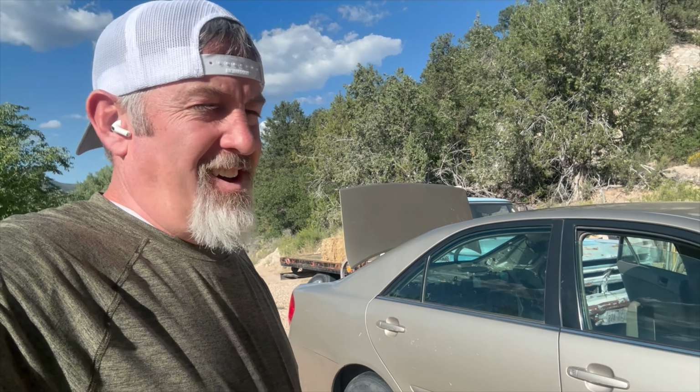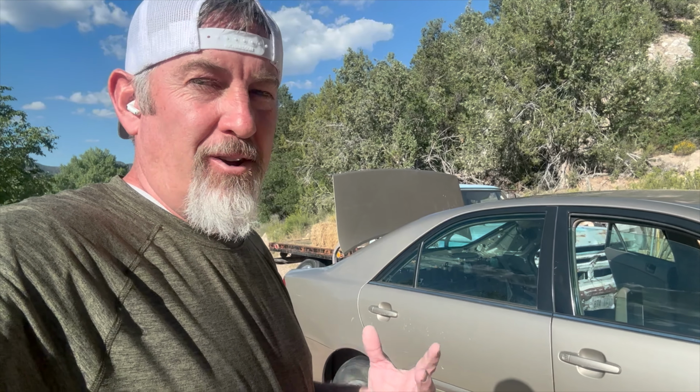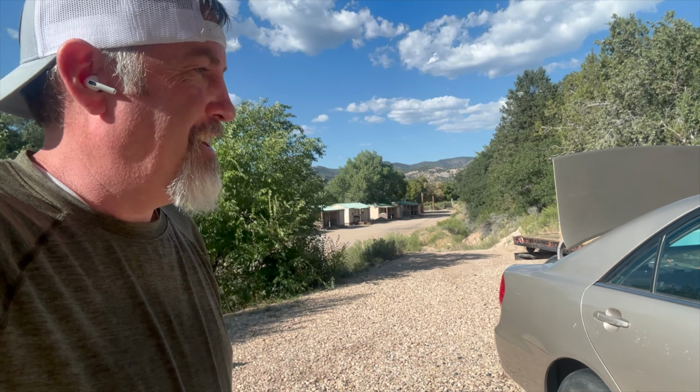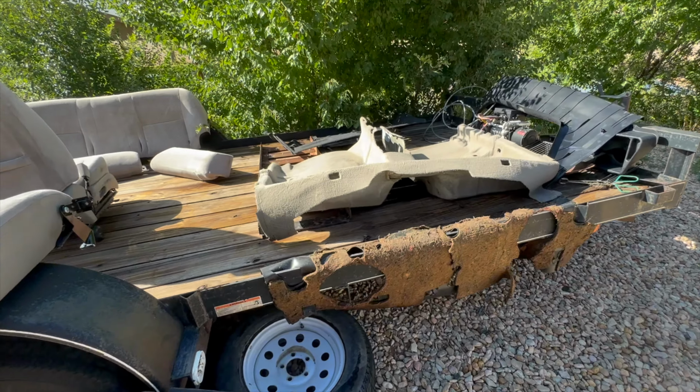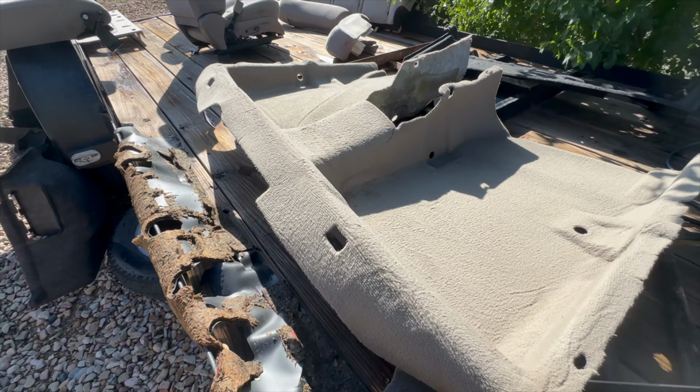I've taken this mouse-ridden Camry to where it is smelling so much better. Before I put the carpet in, I'm gonna put a deodorant in, the whole thing. But dang, check out the upholstery here. Look how clean this came out.